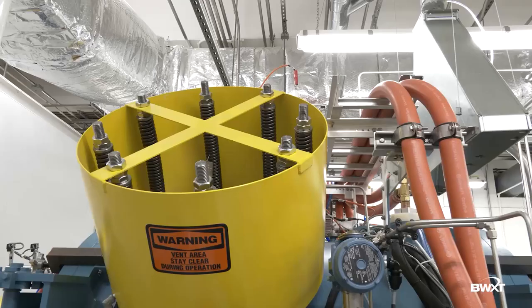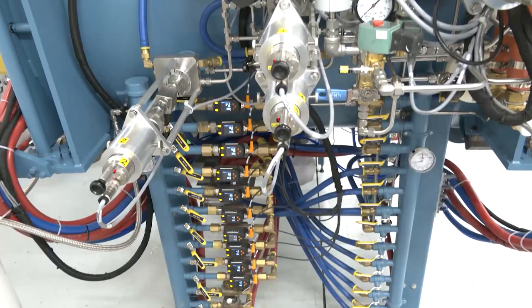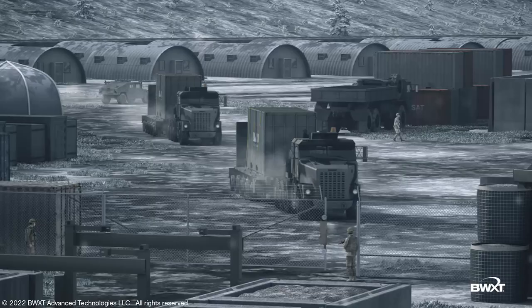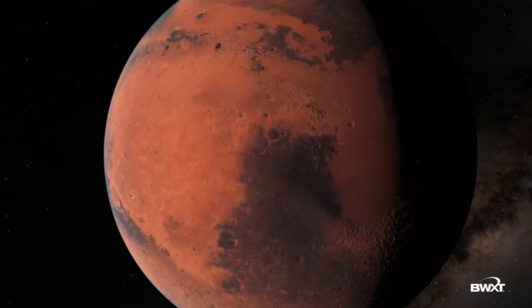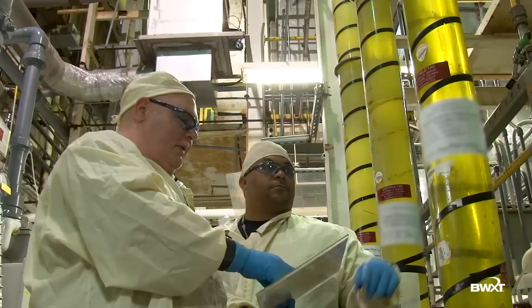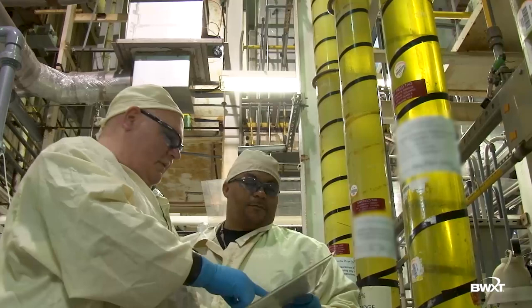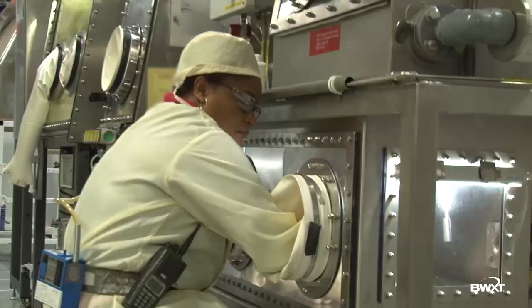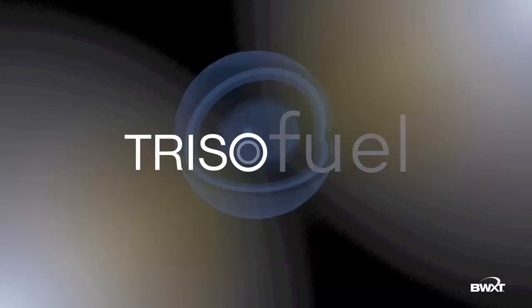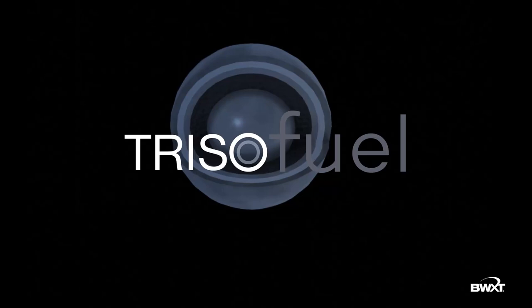Our existing Triso fuel production line and ongoing increases in capacity allow us to meet emerging technology demands, including microreactor, space reactor, and civil and commercial advanced reactor applications. BWXT owns and operates the only NRC-licensed facility authorized to handle and process highly enriched uranium and capable of fulfilling all Triso-related needs, from feedstock preparation to uranium recovery and purification. Capable, experienced, and licensed, BWXT is producing the fuel of the future today.